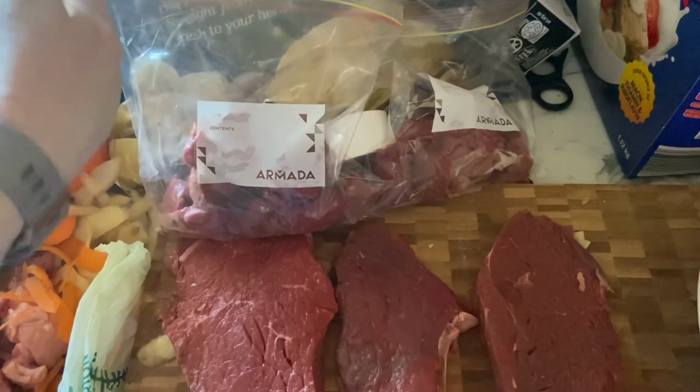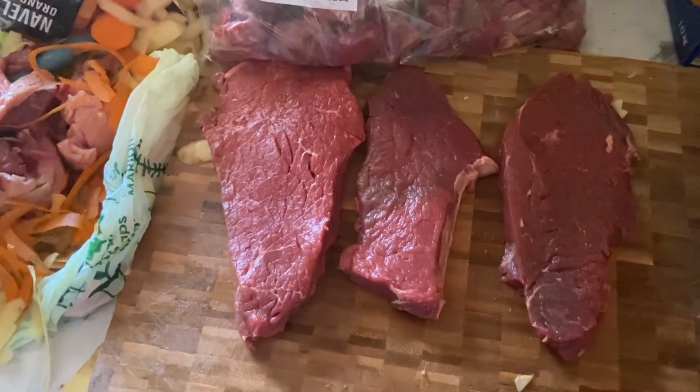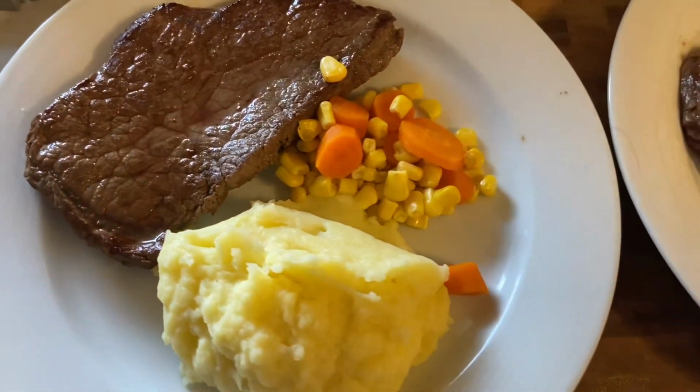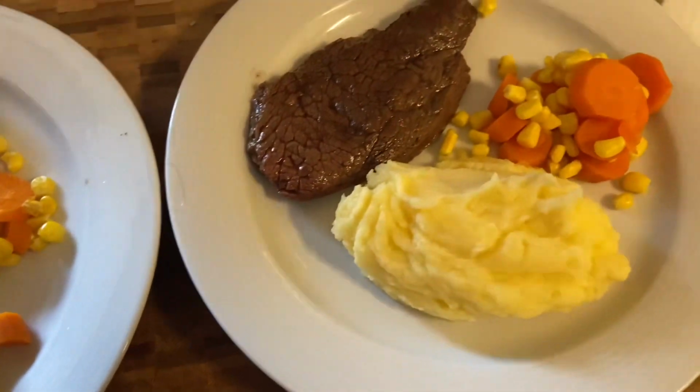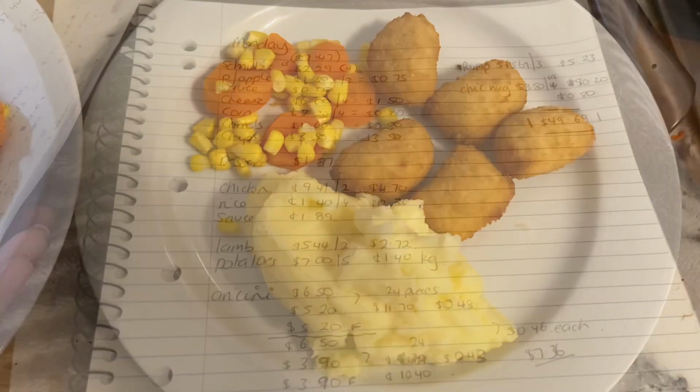So we've got the 3 steaks there for tonight's meal, and then I've chopped the rest up into 2 separate meals that will be for stews, so we can price calculate that as well. And here are our meals, and my son's just had chicken nuggets with mash and veg.